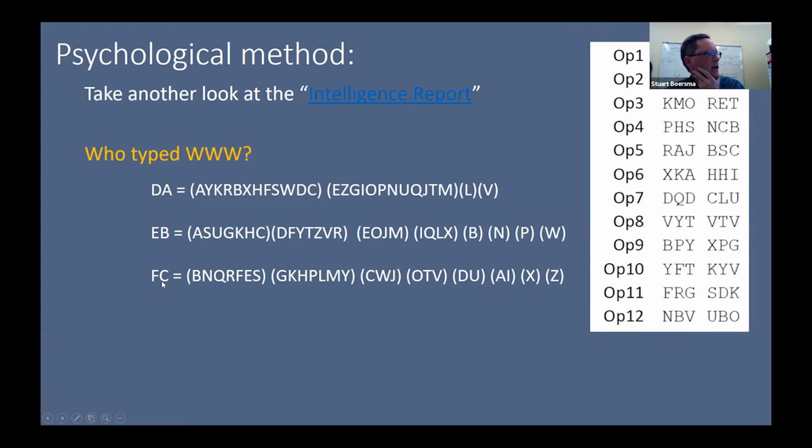Let's look at C, the third letter. Where's W? W is in this 3 cycle, CWJ. So if I'm going to play the finger theorem to factor, I'm going to have one finger on W, and the other finger has to be on the 3 cycle somewhere in O, T, or V. So the third letter has to be in O, T, or V. Okay, and operator 12 is the only operator that satisfies both of those conditions.